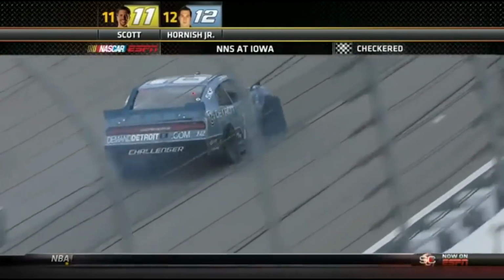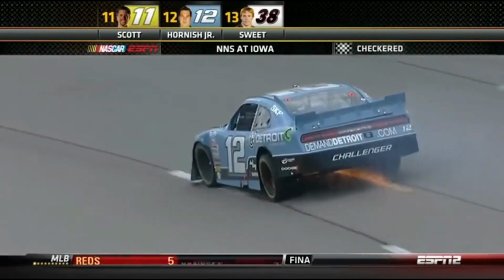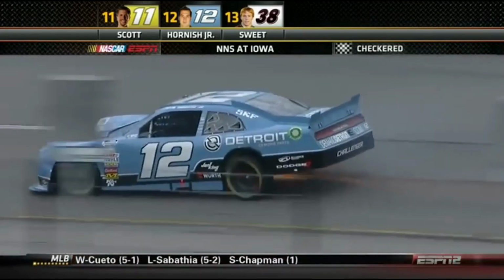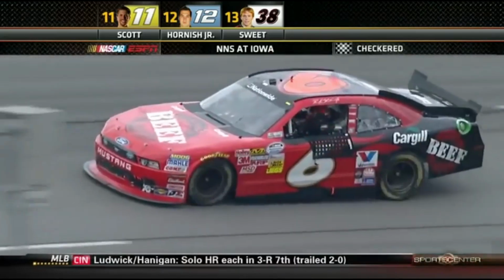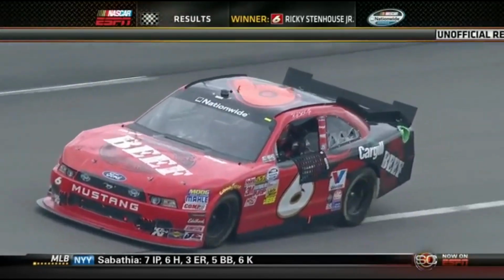Oh, Sam Hornish, trouble on the final lap. I think he blew maybe a right front tire on that last lap. See the 38 of Brad Sweet barely getting across the start-finish line, too. And Sam Hornish came across 12 on the lead lap.